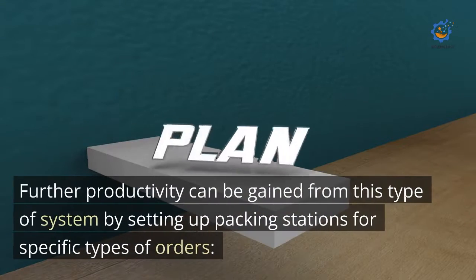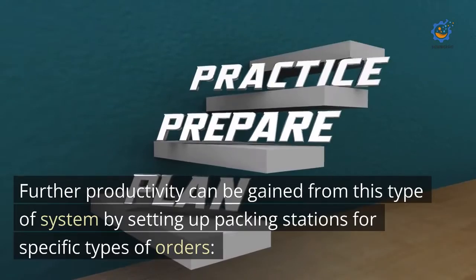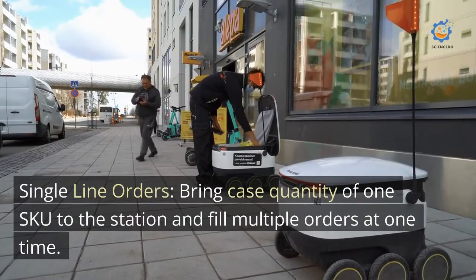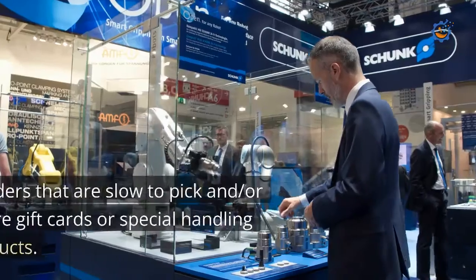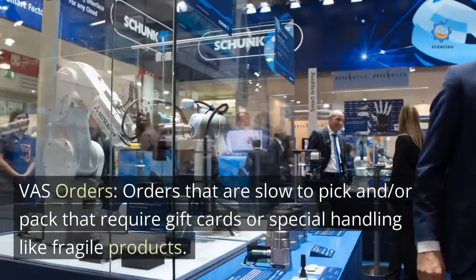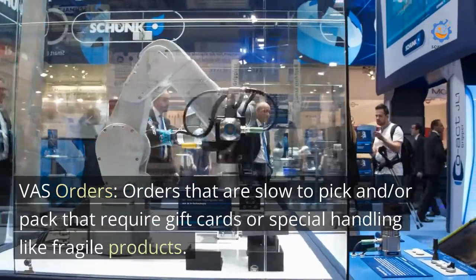Further productivity can be gained from this type of system by setting up packing stations for specific types of orders. 1. Single-line orders. Bring case quantity of one SKU to the station and fill multiple orders at one time. 2. VAS orders. Orders that are slow to pick and/or pack that require gift cards or special handling like fragile products.